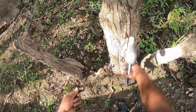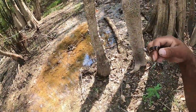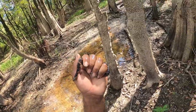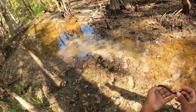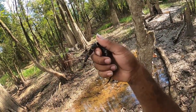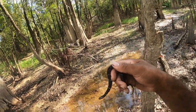So yeah, once again, we've got ourselves a little baby broad-banded water snake. About the same size as the first baby we caught earlier, about an hour ago. Isn't he a little beaut? And as you can see, these guys are commonly found in swamps like this, and cypress swamps like this. We've got some pretty good looking ones here in Louisiana, but they got even better ones over in Texas.